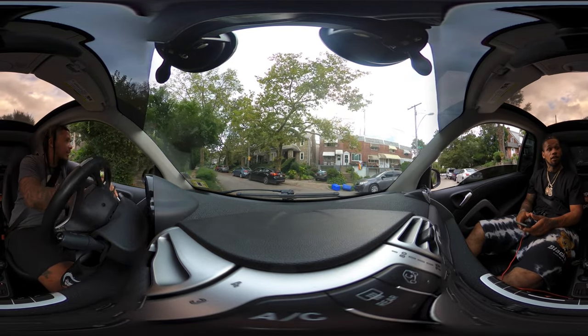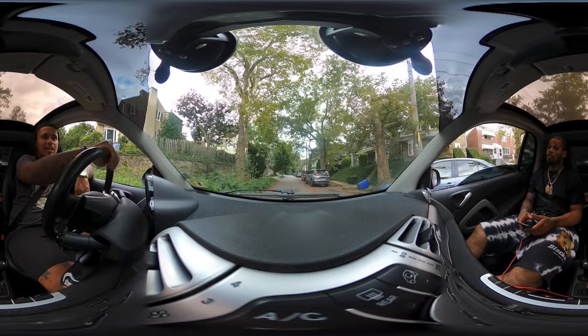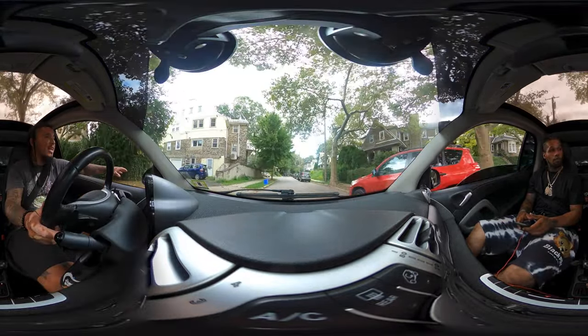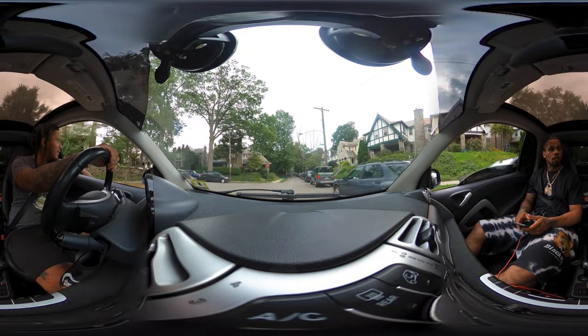Let's make this left-hand turn. I noticed some, what type of tags? Missouri. We got Missouri tags on my right-hand side. Yeah, they came from Missouri, y'all. It goes to show you. They got driveways, too. Oh, with back decks. Driveways with back decks. Duran Street.